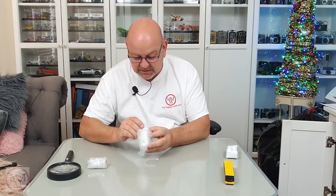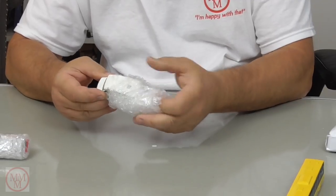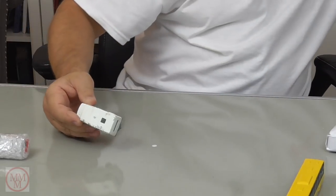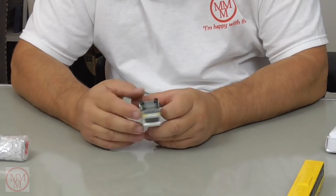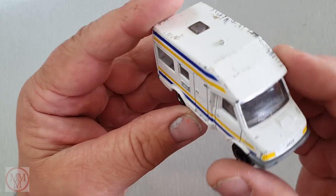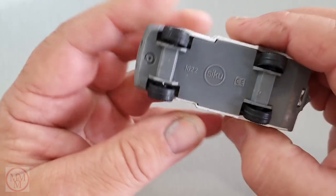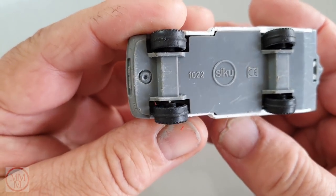So, second one is an Iveco van. It looks like a camper van, is it? It is, it's a motorhome. And it is the Siku 1022, it says underneath. And it's got the old style sort of Matchbox method of securing the base on there with the splayed legs rather than the rivet.